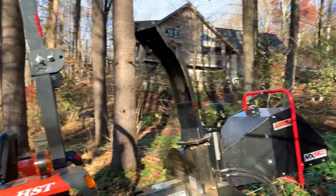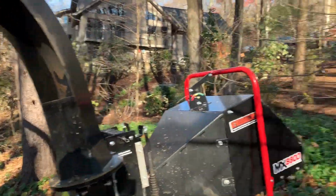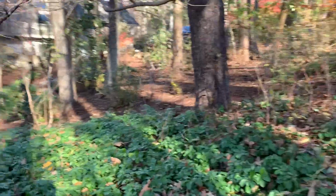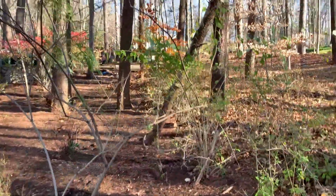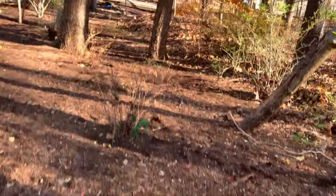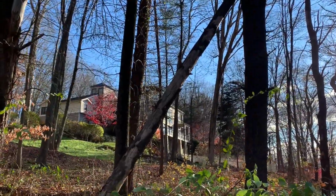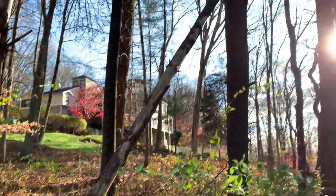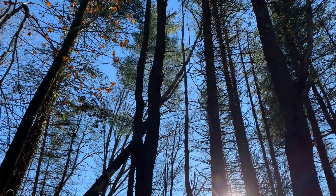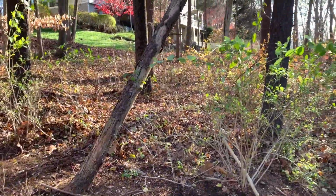All right, guys, we are in a new side of the property here. We got all the big stuff that the homeowner and I had discussed getting in that lower part. Now we're over here to deal with this leaning pine spar that's kind of at the edge of our woods and garden. It's going way up in there. So try and make a couple undercuts on it, and then hopefully it either breaks or falls, or we'll have to yank it out with the tractor. So we'll find out.